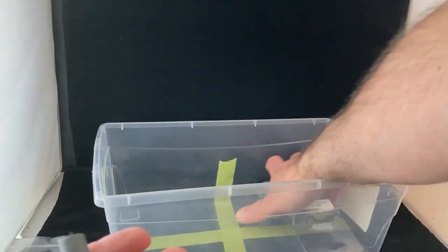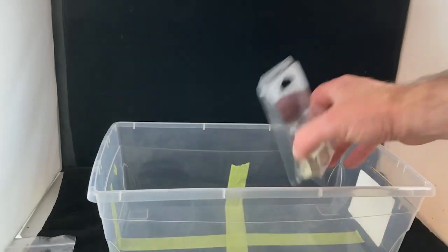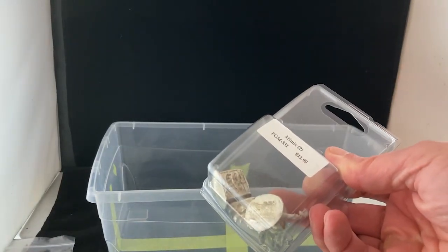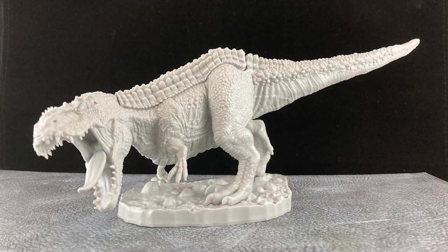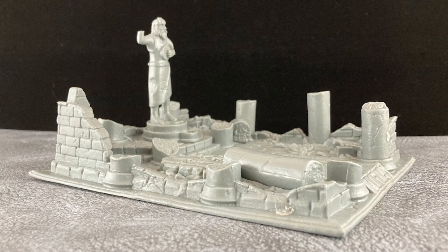Some of them need to be assembled, some of them need to be reshaped with some boiling hot water. All of them are super cool and super fun. Let's take a look at what we got. And to start with, it's a great big T-Rex. The king of the dinosaurs is in the house. Next we have a classical temple that has been left to wreck and ruin. I gotta love this thing.